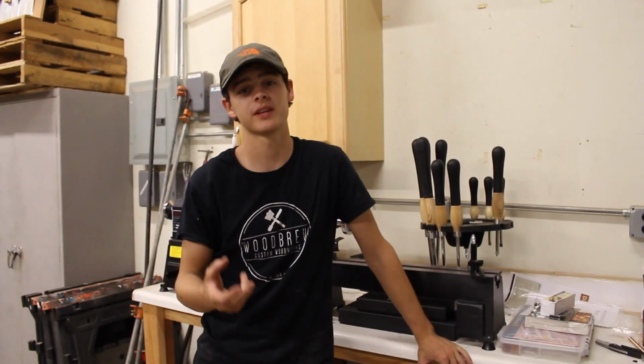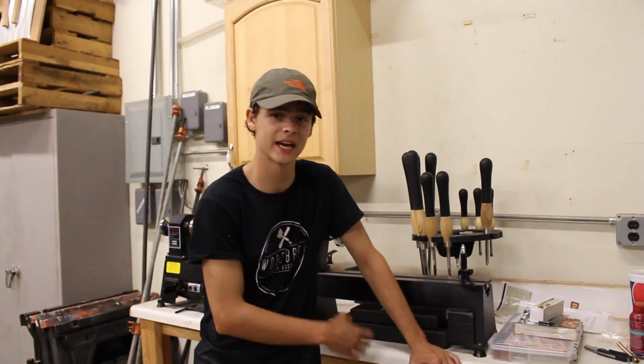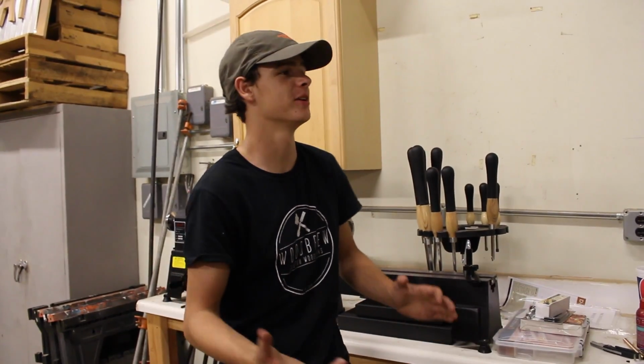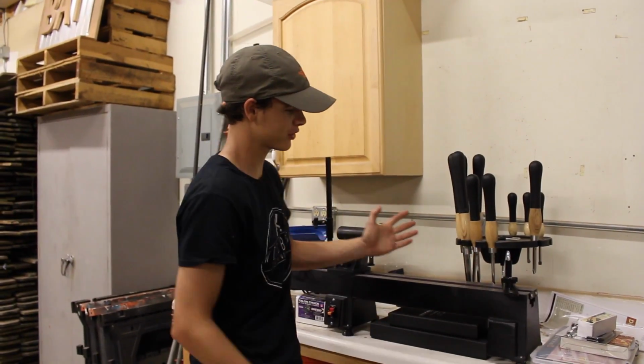So here's where all the exciting stuff starts to happen. This used to be a catch-all bench, and now it has finally turned into the ultimate and just most amazing lathe stand with everything we need.